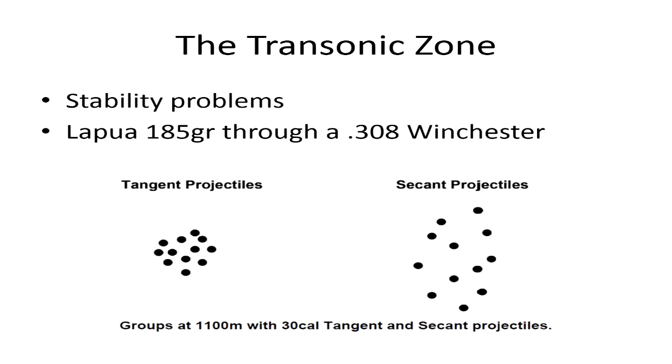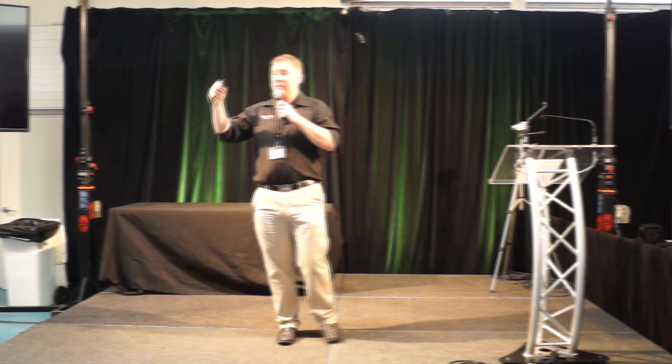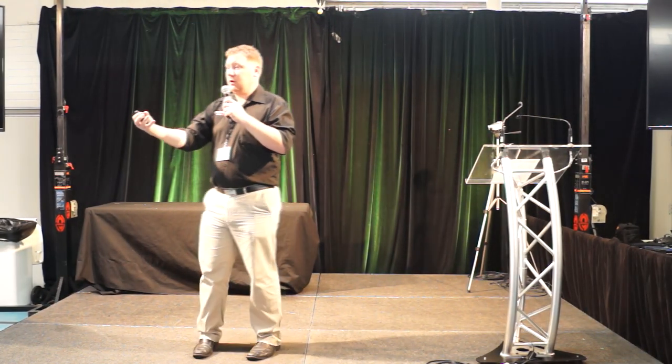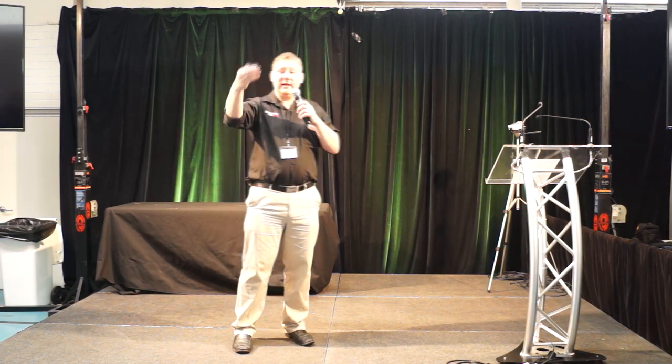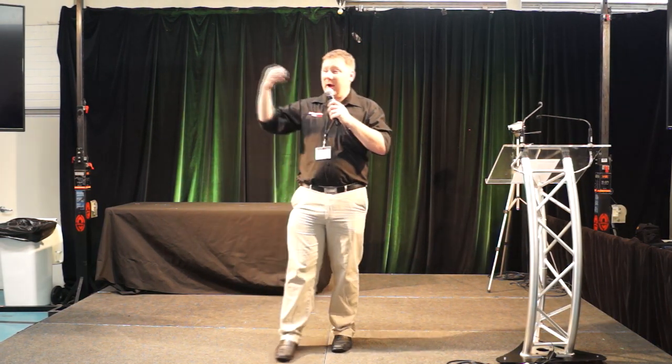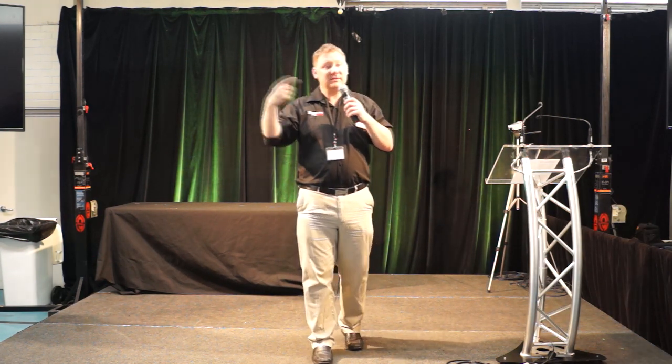Now, if we look at the transonic zone of different projectiles, tangent ogive projectiles in the transonic zone will still group, whereas secant ogive projectiles will not. The reason for that is that tangent ogive projectiles, with their round nose, have a lot more weight in the front of the projectile. With a secant ogive projectile with a slender nose, there's more weight in the back of the projectile. Where there's more weight in the back, the back of the projectile wants to go first and they're more likely to tumble.